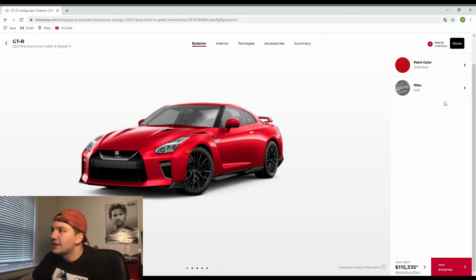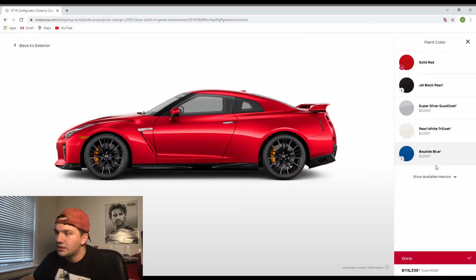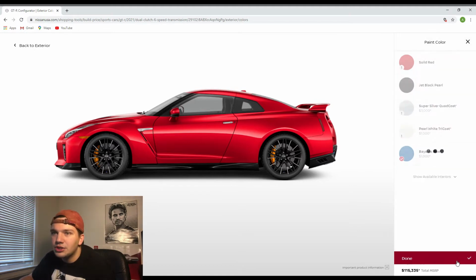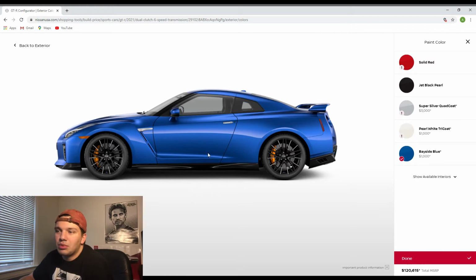So now, as you guys can see, we are on the exterior, and you get 5 different options for the exterior paint. Now, I'm actually going to go ahead and choose the Bayside Blue, because that's a color I'm pretty sure we've all seen on R32 to R34 Nissan Skylines. But I honestly haven't really seen an R35 in this Bayside Blue.